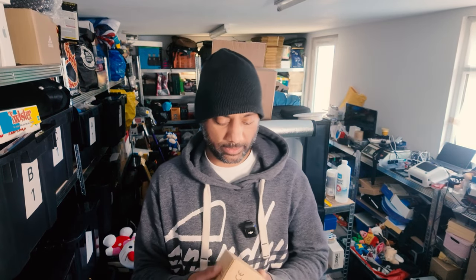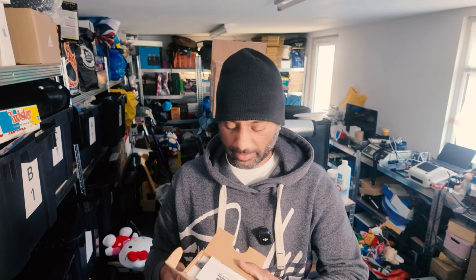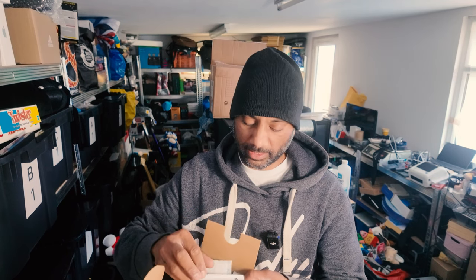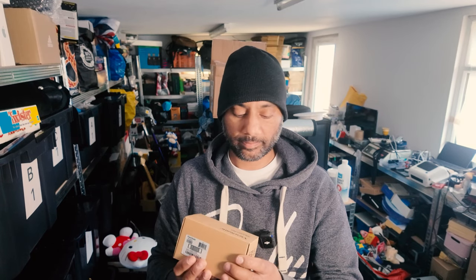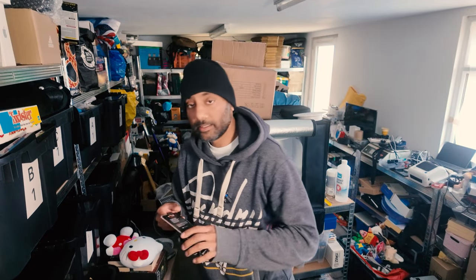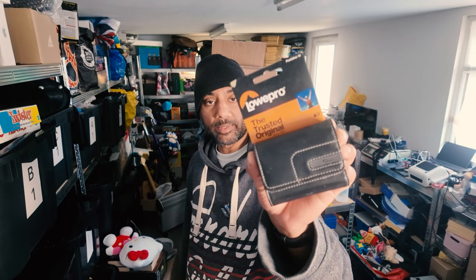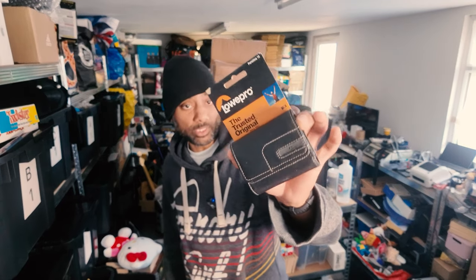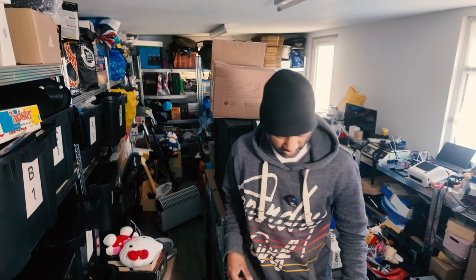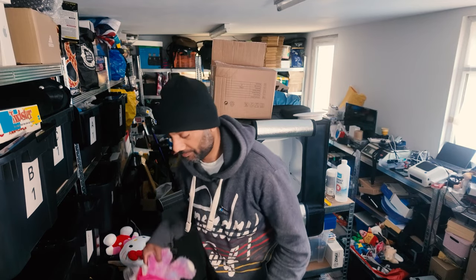A ViewSonic HD webcam. Brand new in the box. Obviously, anything big, but yeah, it is an HD quality webcam for laptops and PCs. That's the number, VBCAM001. And a case for digital cameras, small ones. I've had good success with the branded Lowepro ones, so bought another one. I think this is a perfect size for the Sony cameras. So yeah, with it being new, should be good value.